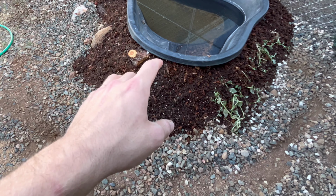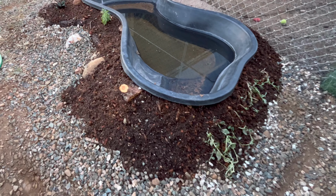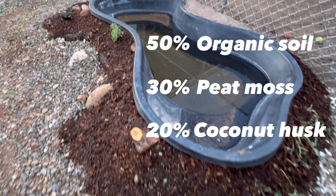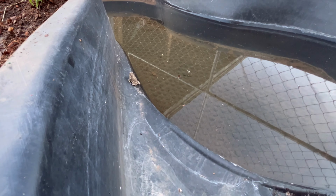I did use a substrate mix for this. Holy crap. I had to pause this because things are about to get real. But actually, I forgot to tell you the mix I used, which was 50% organic soil, 30% peat moss, and 20% coconut husk. Look, I think that's the frog from yesterday.